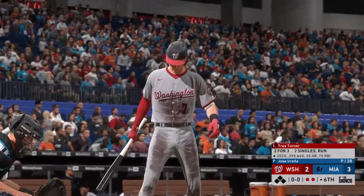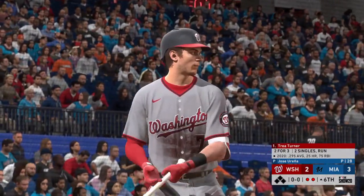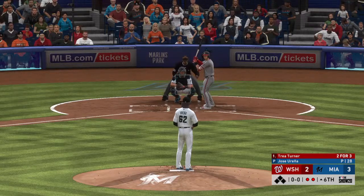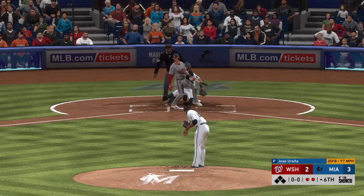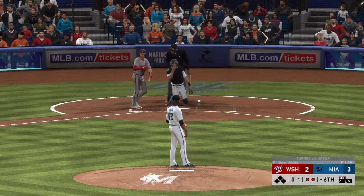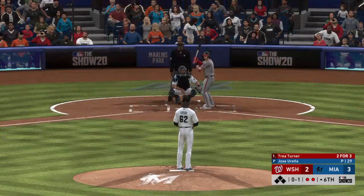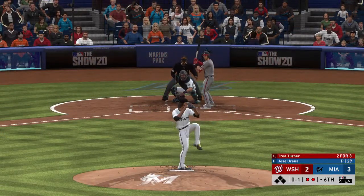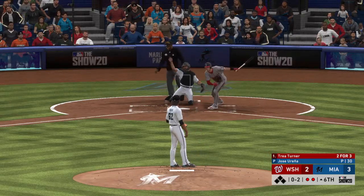Digging in now, Trea Turner. He's 2 for 3 and looking for more here. First offering on its way. This ball's hit in the air down the right side and out of play. 0-1. 3-2's our score here in inning number 6. And he takes strike 2. 0-2.